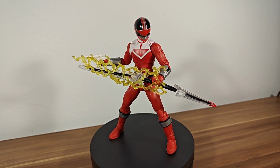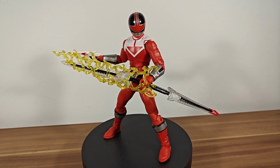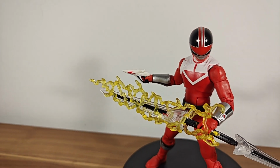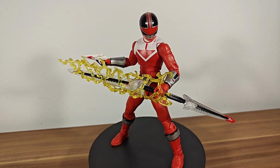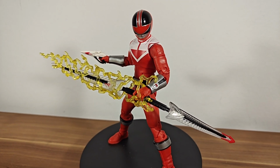He has a very unique weapon. It's not something we've seen really in the Lightning Collection. This double-ended spear, and also the effect looks awesome there. And the weapon too is very space agey, like science fiction feeling, more so than a lot of the other weapons that feel way more dinosaur, or heavily laden in gold. Like you notice with this guy, he has no gold on him.